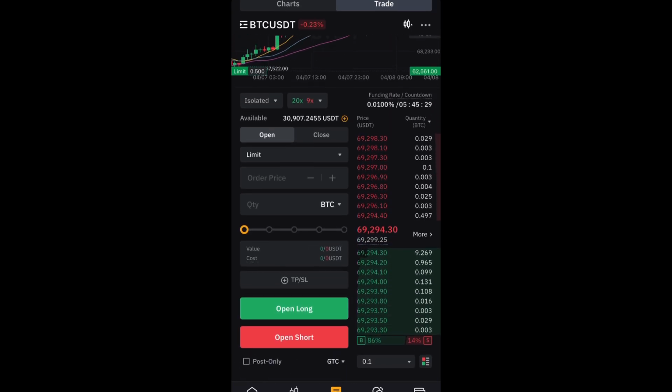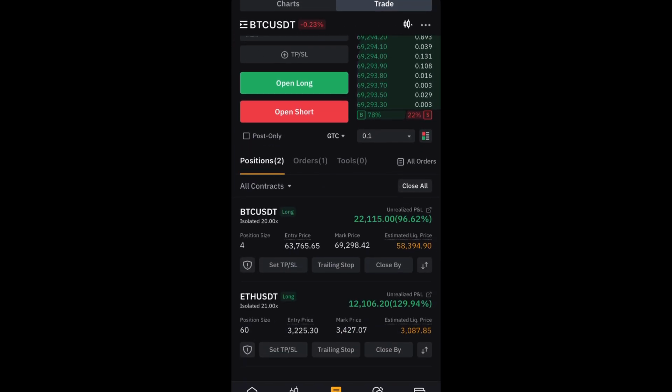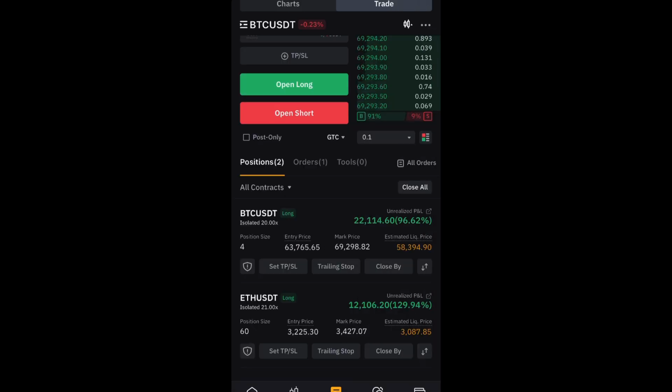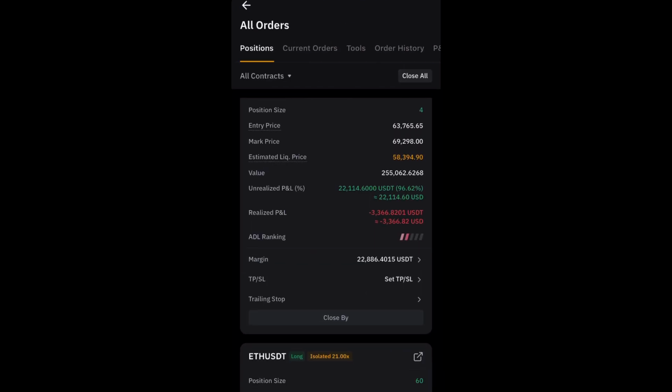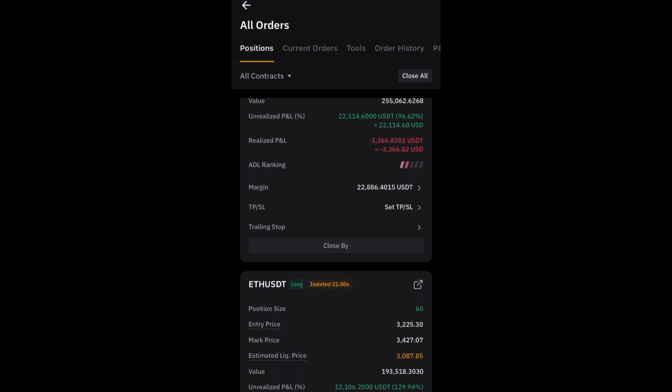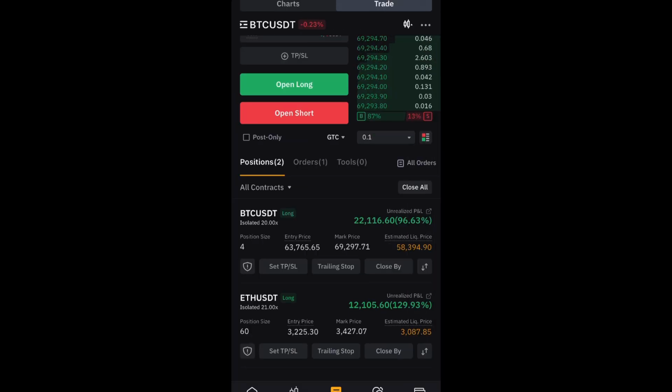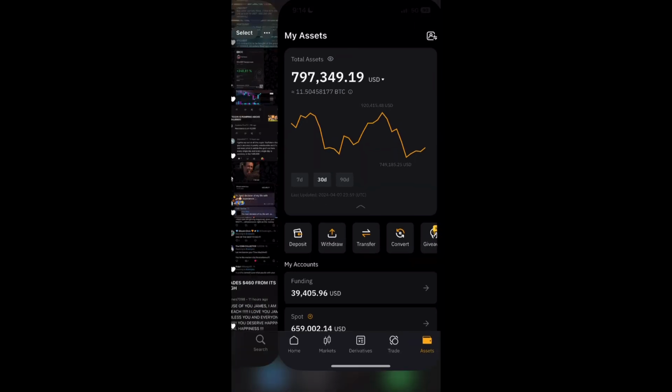My Bitcoin funding fee still 0.01, still very low. My Bitcoin trade $22,000, and it only costs me $100 a day to keep my trades open with this low funding fee, which I'm surprised about. Ethereum, $12,000 in profits, 60 Ethereum trade, 4 Bitcoin trade. This trade is $255,000 on the Bitcoin trade. This Ethereum trade, $193,000. So total around $450,000 on those trades.